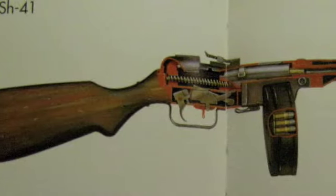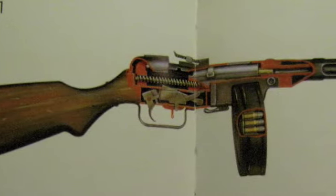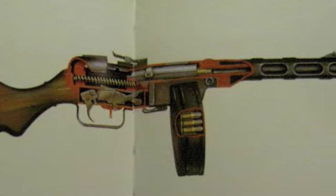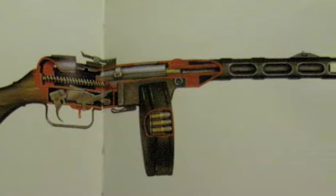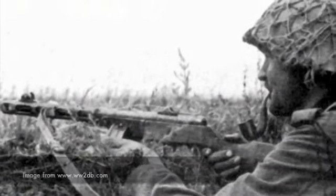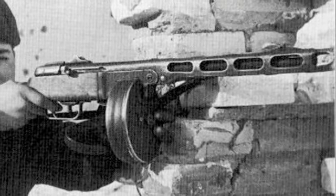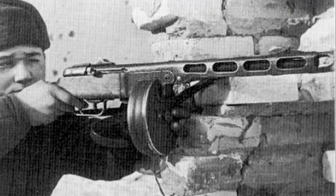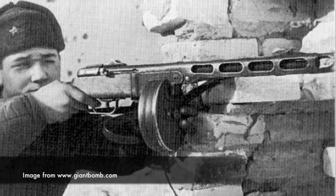Perhaps the most widely produced submachine gun of the war was the Soviet PPSH-41. Like most Soviet designs, the PPSH-41 was robust and resilient, capable of withstanding dirt, grime, and mishandling. It was also incredibly powerful, capable of reliably firing up to 900 rounds per minute. Throughout the war, the Soviets produced more than 5 million of these weapons, making the PPSH-41 a staple of the Red Army soldier.